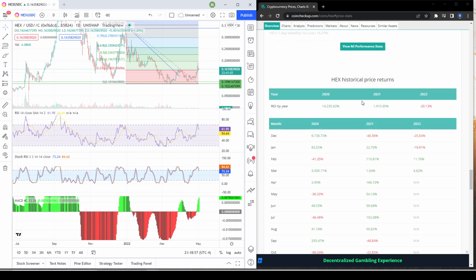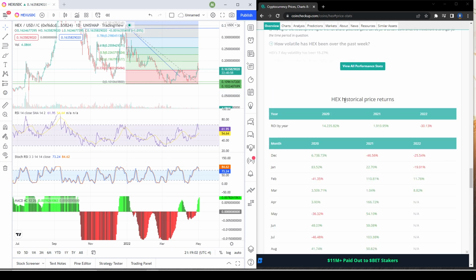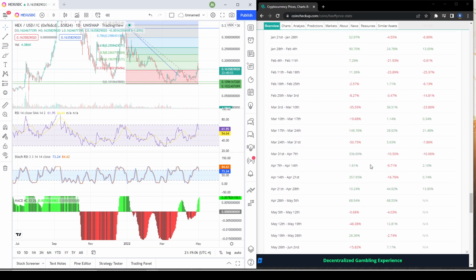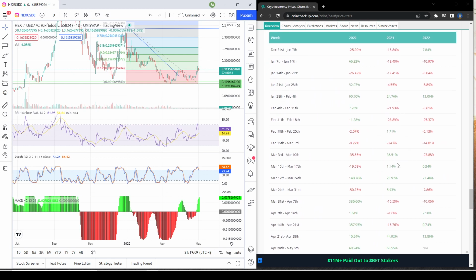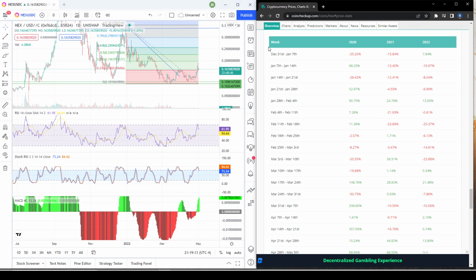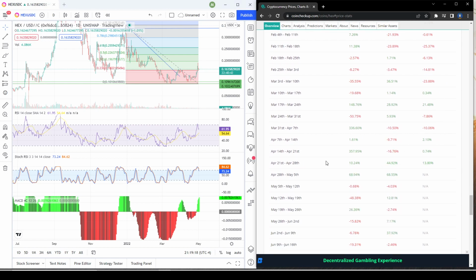First off, I found this pretty neat site that gives some historical price returns, and it really shows you an insight view of which quarters are very green and which ones are red. You can see that January is consistently red, and December is also consistently red. But a surprising thing is that for all 3 years running now, April has been pretty consistently green towards the end of it.